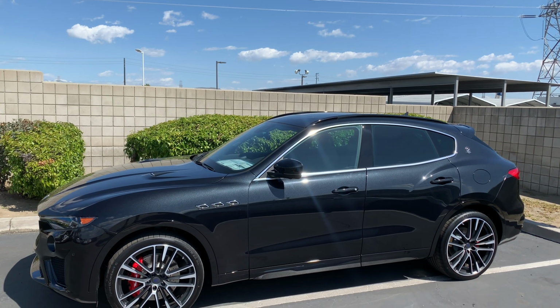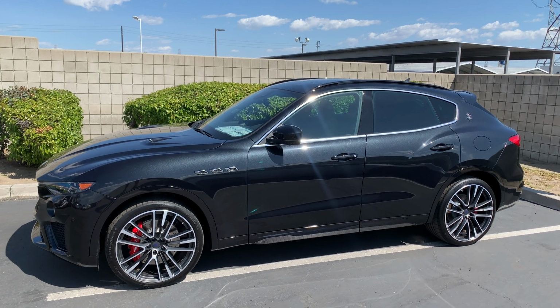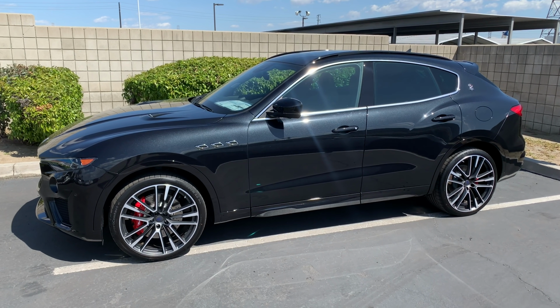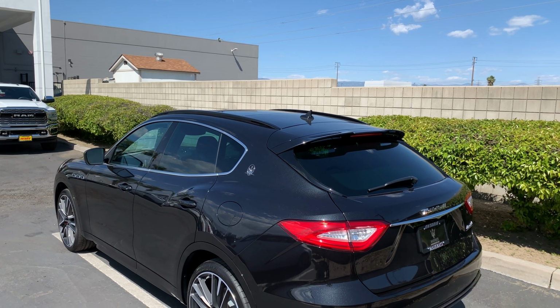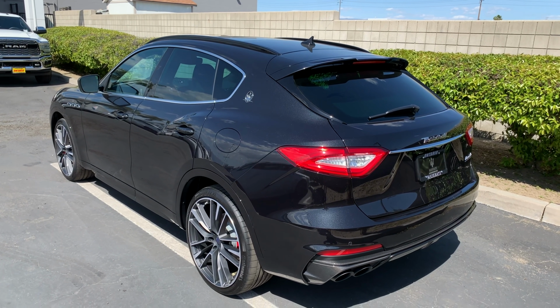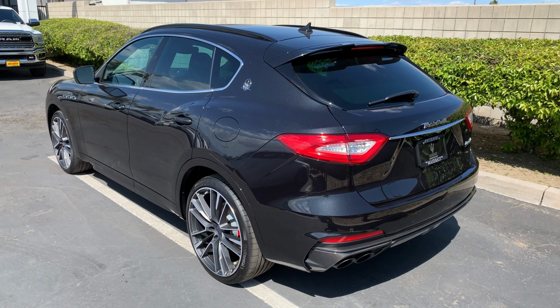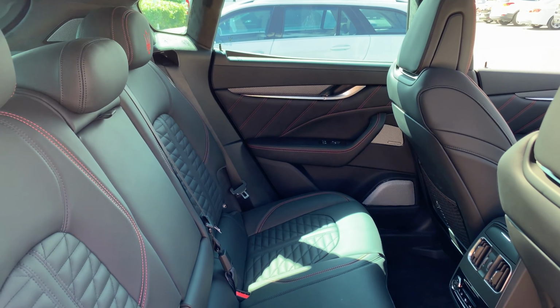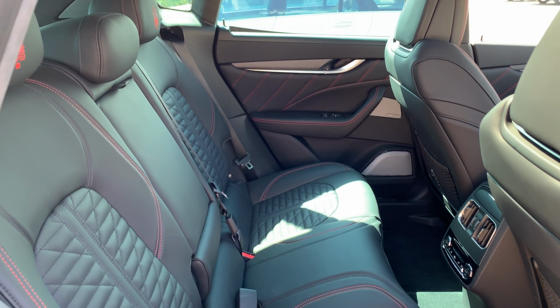And so that's the Maserati Levante Trofeo. I always liked the driving experience of the original Maserati Levante, and I love the driving experience of the Trofeo. It's fast, it's fun, it's thrilling, and it's really powerful. I still wish the interior was a little bit nicer to compete with rivals like the Porsche Cayenne Turbo and even the Lamborghini Urus, but this is a good SUV and a big improvement over the regular Levante.